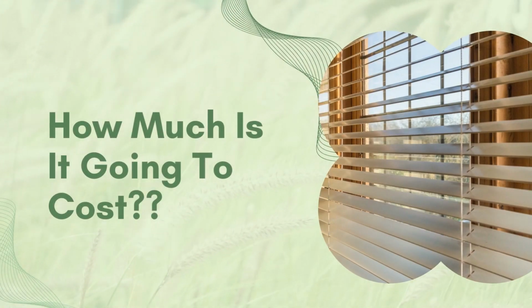Now you know 5 common signs it's time to replace your window coverings. If you're thinking about replacing your window treatments, one of the first things you want to know is how much your project is going to cost.